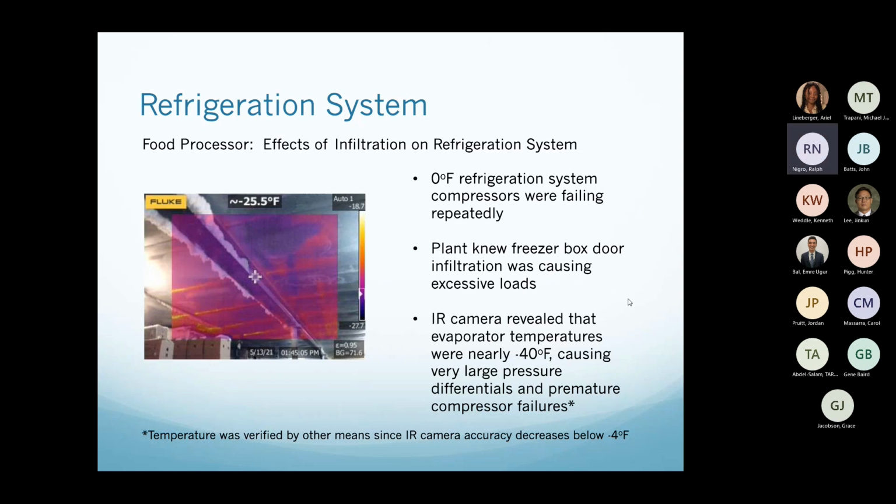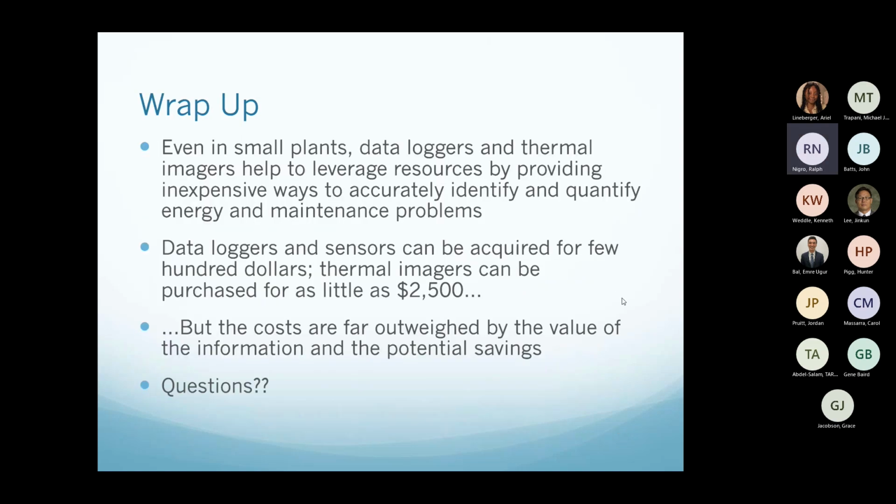So the next slide, just a quick wrap up here. Even in small plants, data loggers and imagers can really help by providing inexpensive ways to identify and quantify energy and maintenance problems. The data loggers and sensors can be acquired for a few $100s. Thermal imagers, you can acquire them for as little as $2,500. But the benefits really outweigh the costs of the equipment, just in terms of the potential savings and the value of the information that the plants get.